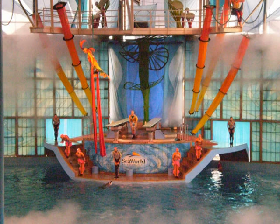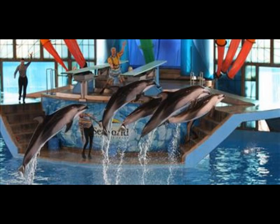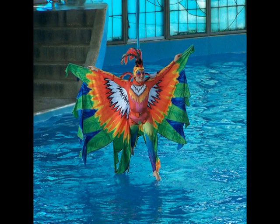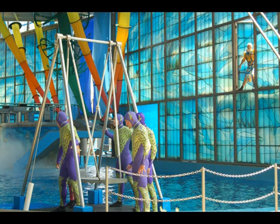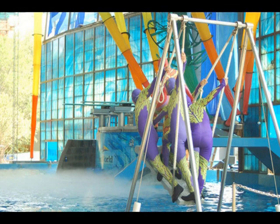I think the dolphin show was pretty cool. But the coolest part was when the dolphins were flipping up in the air. Now, the ladybird was kind of weird. And the weirdest part about her was that she was on a string and touching the water with her feet. Now, at the end of the show, when the acrobats were swinging off the swings, it was pretty cool, and flipping into the water.